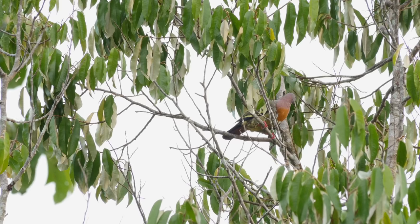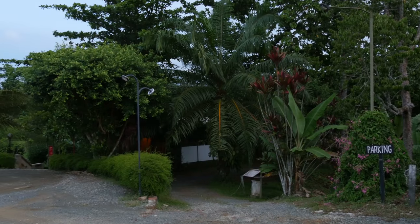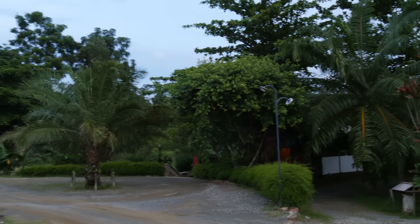This is a roosting tree of some of the park's little green pigeons. And there in the back is my beautiful stay. Once again in the middle of the jungle, a place where I want to be.